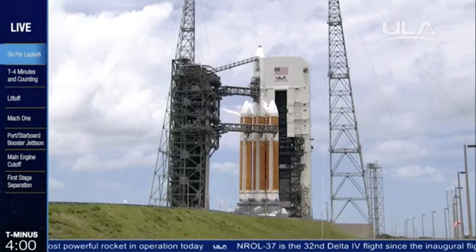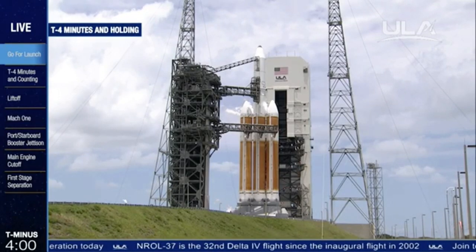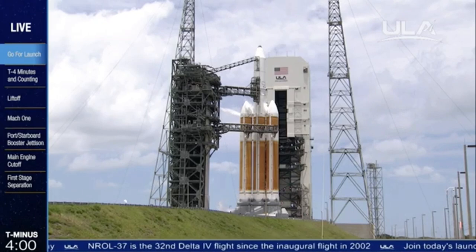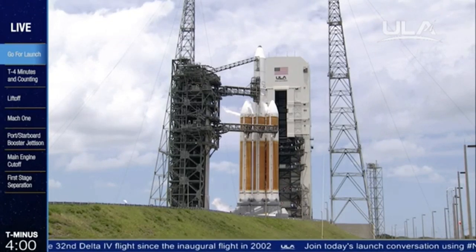Polling is complete, and the launch team has given the go for launch. The countdown will resume approximately 1 minute and 25 seconds from now. At T-minus 4 minutes and counting, the team will enter the terminal count and will begin securing the second stage liquid oxygen tank.